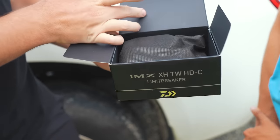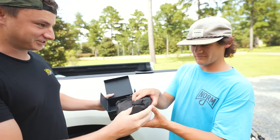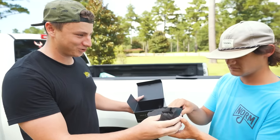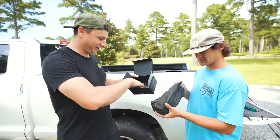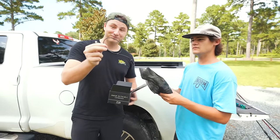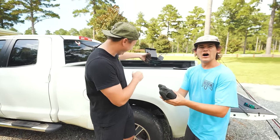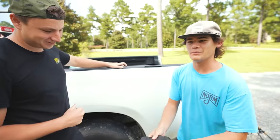3, 2, 1, the casing. Oh, it's squishy. It definitely has a nice reel cover on it. And on the bottom, the charger? Little charger. You can also use it for your GoPro. Free GoPro. Oh, look, you buy one, get one free GoPro battery charger. I wonder if the case it comes with protects the reel.